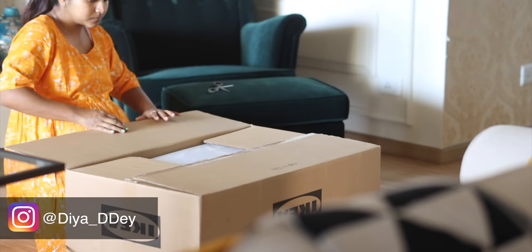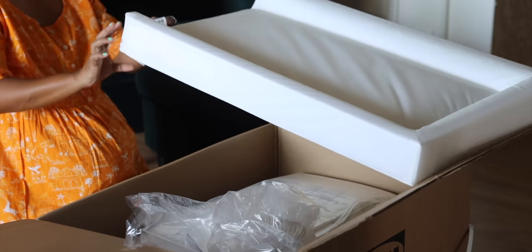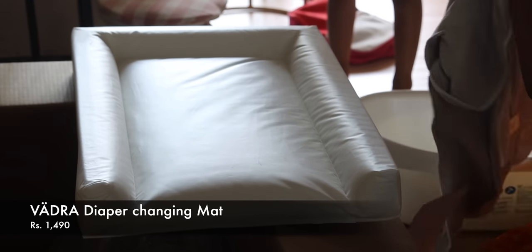So today let's talk about some newborn essentials, things that I used during Kaya and things that I thought it is worth or not worth buying after 1 month of use with a newborn. I ordered a few things from IKEA and some were from Amazon.